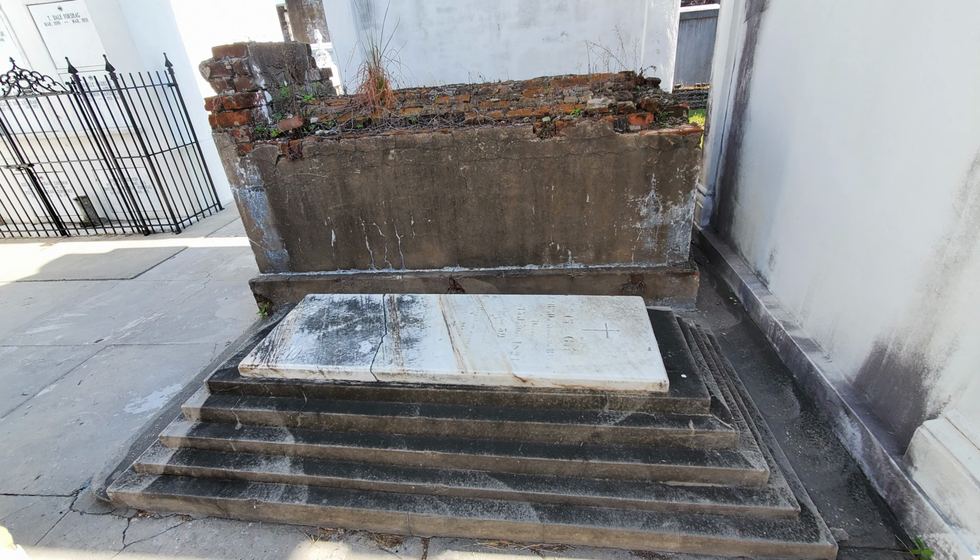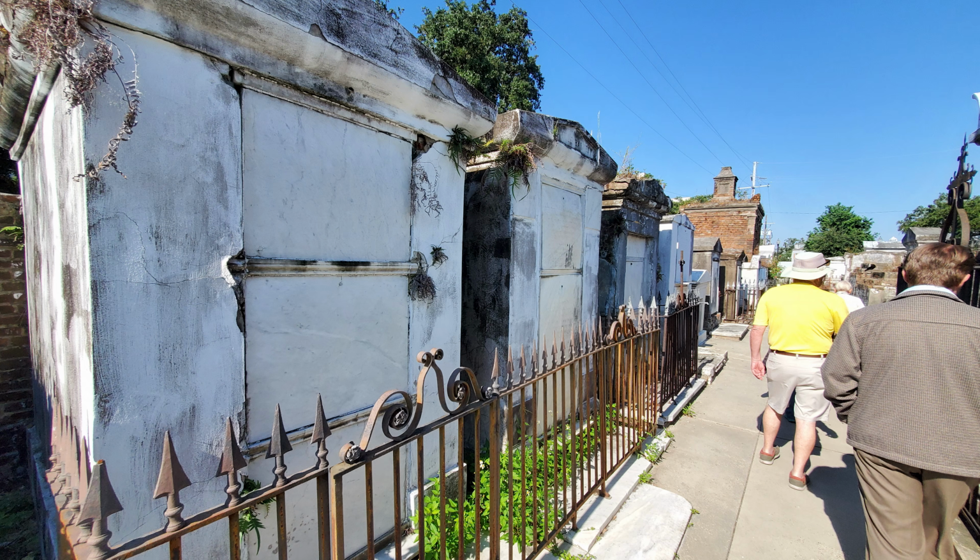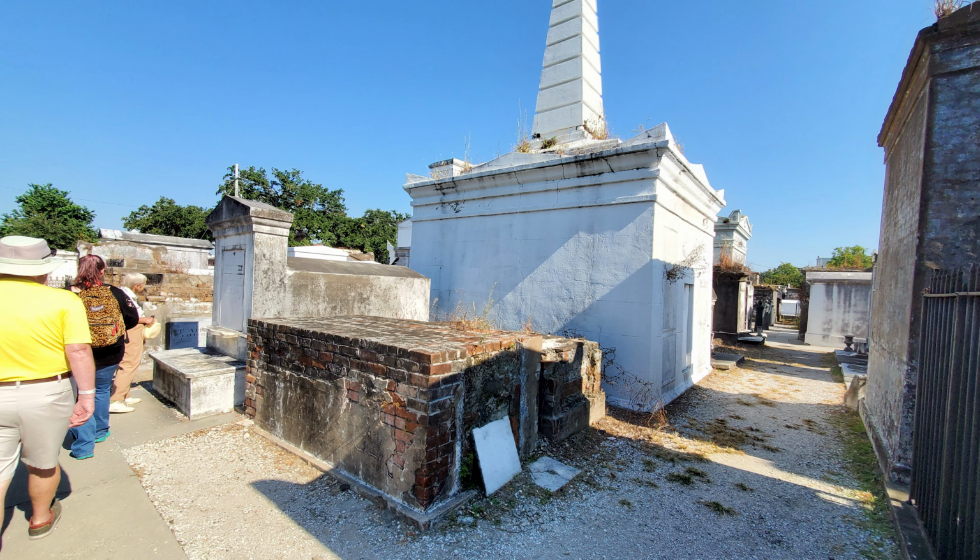Sometimes, if there is a close family friend, they can be moved into one of the tombs or crypts if the family thinks it's okay. So it's really interesting how that works. And usually they'll put the names and, of course, the dates of their birth and death on the front of the tomb if they can.